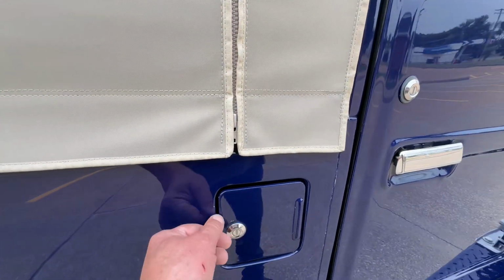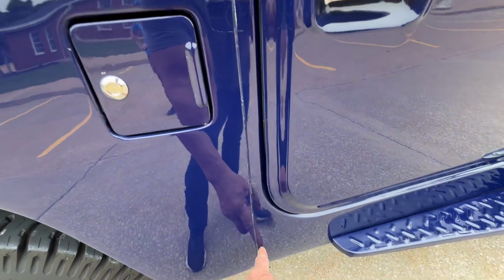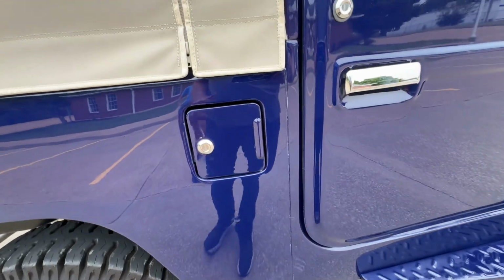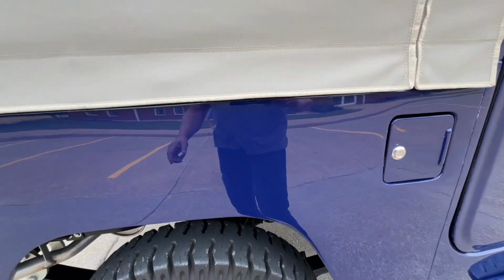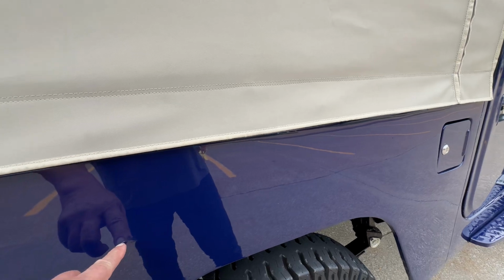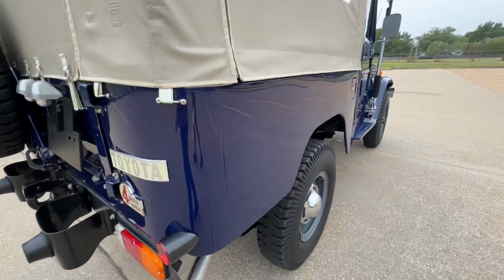There was a little chip there, and on that body line you can see there's a couple of tiny cracks. We buffed the car and it had got some wax in there. Got a little crack there in the paint. The paint is nice.